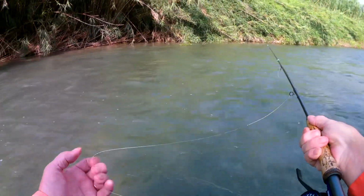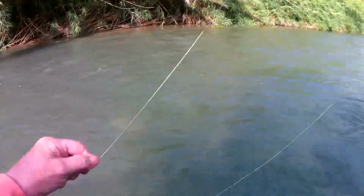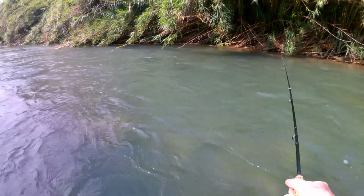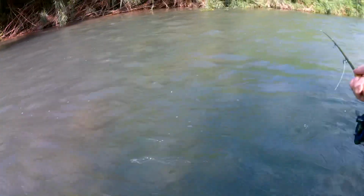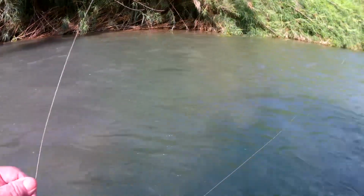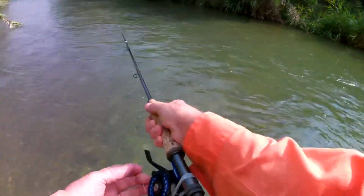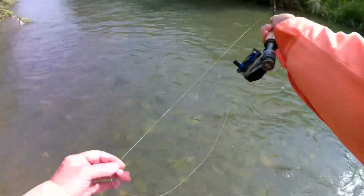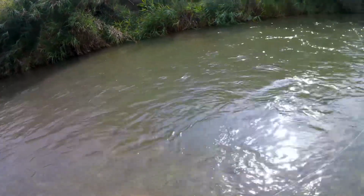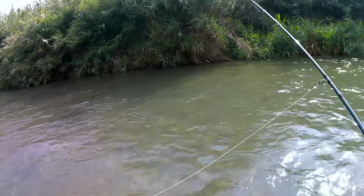Certainly two fish is nothing to write home about, but on a day like today, the river is really out of sorts, I think. This may be this little bit of colour that's in the water. I don't know. It's difficult to say. A little bit of extra water in as well. Who knows? I'm just going to have a couple of casts down the middle. I'll cross over. See if there's anything lurking. Let's cross over then.